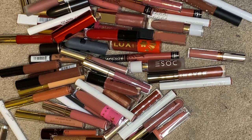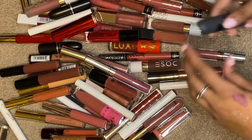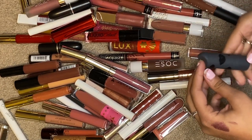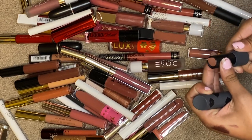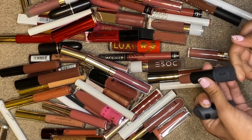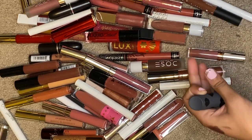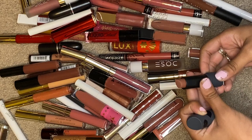A lot of these lipsticks I do use, I do touch them. Some of them have sentimental value, like this one. My best friend and I, for my birthday, she booked this appointment at the Bite Beauty Lab. So this is a lipstick that I actually created. It still has the smell of coconut, so this is really meaningful to me.